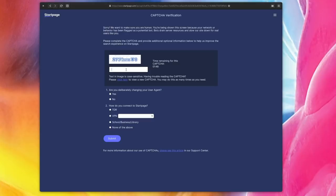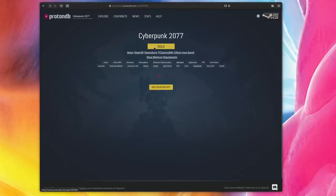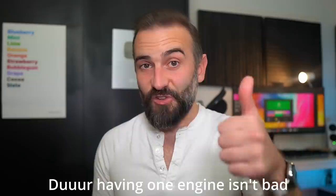ProtonDB is one of the worst offenders, but Reddit has the exact same problem. Pages load fast enough, no problem here, but some websites are just unusable and stuttering. And I know, in most cases, it's not Epiphany's fault, it's the website developer's fault for not optimizing for anything other than Chrome and the Blink rendering engine. Kudos, guys. Well done. But the end result is the same.